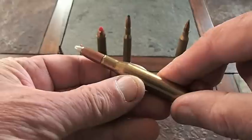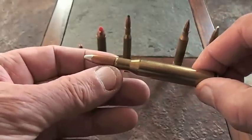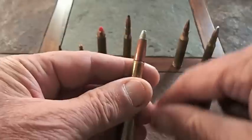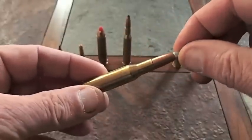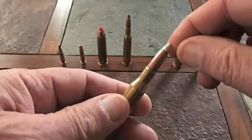I've owned 4 or 5 270s in my day, and this is a very, very accurate cartridge. This cartridge right here basically is a 30-06 round that's been necked down to 27 caliber. And I can't even tell you how many big game animals, especially mule deer bucks, that I put right on their rear end with one shot.